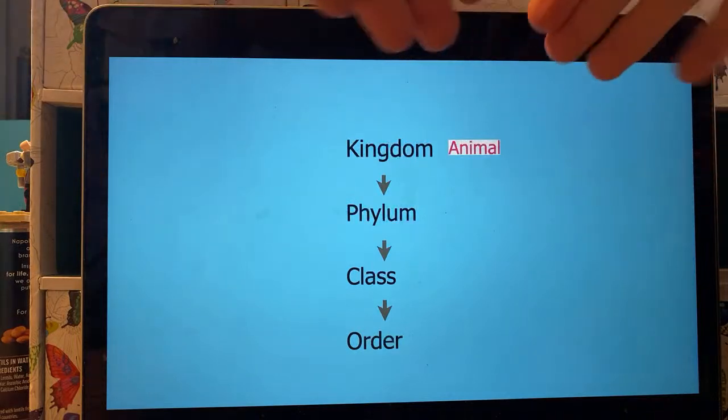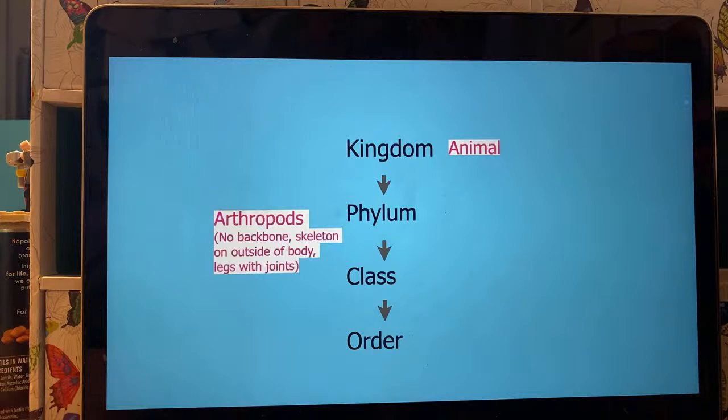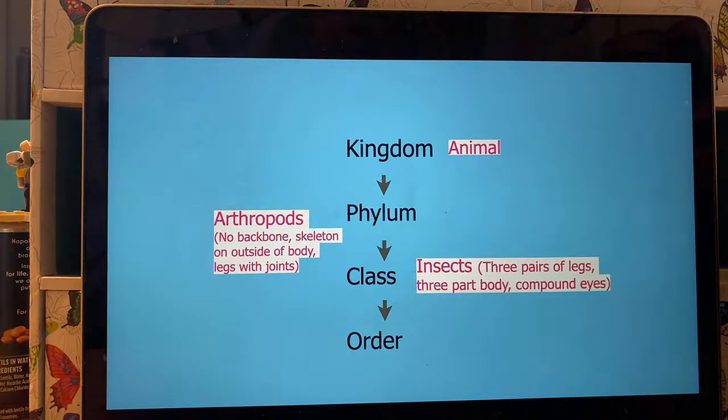So we split animals up into different categories called phyla. And stick insects are arthropods. That's all the animals with no backbone, a skeleton on the outside of their body, the exoskeleton, and their legs have got joints. But again, there's a lot of different arthropods, so we put them into different classes, and one of those classes is insects. Insects have got 3 pairs of legs, a 3-part body, and compound eyes. I'm going to tell you about why compound eyes have totally blown my mind this week in a sec.